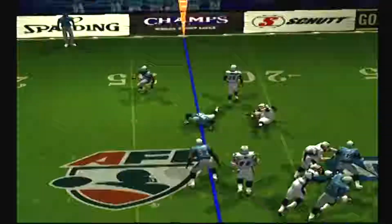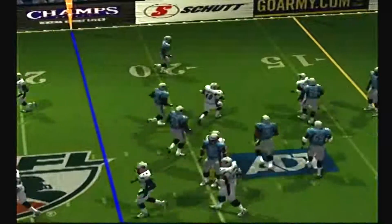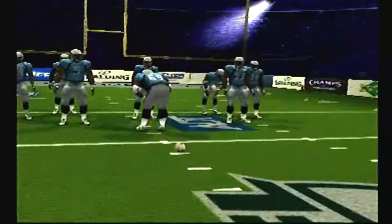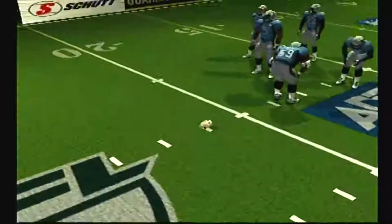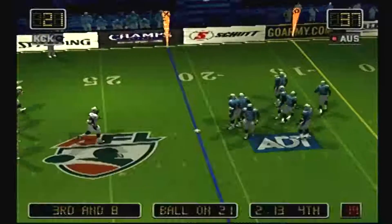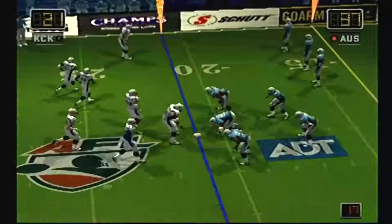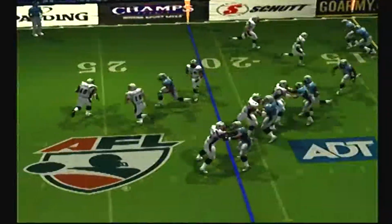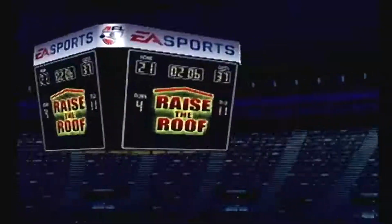Blocker, you hit like a little kid. He's gonna be speaking tongues for a while. White, the ball carrier, gain of 2 on the play. Third and 8, ball on the 21-yard line. Move it, move it. White with the carry, 3-yard loss on the play.